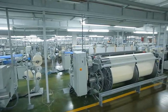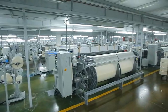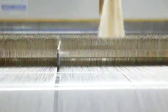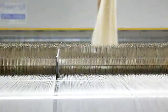One modern high-speed loom produces 21 meters of fabric per hour. Fabric produced by Tirotex during a year is enough to go around the equator.